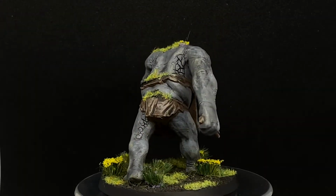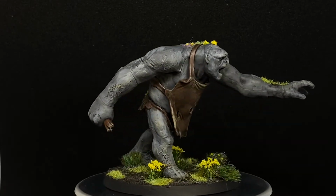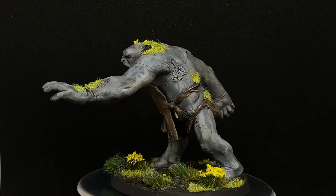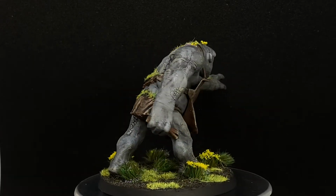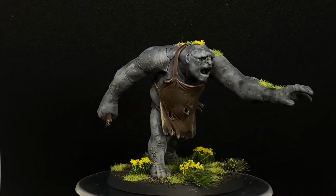My plan for them is to actually use these for when the original ones die. So what I will do is when they get killed on the battlefield, I will replace them with these stone ones, and it'll become like a little bit of extra terrain that is there that you didn't have before, so you've got to learn to navigate around that.